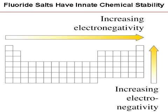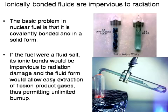Hey, what about a fluoride? Fluorides are salt. Salts are really, really chemically stable. Because they're so darn happy being what they are, they can go to really high temperatures, and they don't have to have high pressures. This was the birth of the liquid fluoride reactors, to say, can we dissolve uranium and thorium into salts? Well, it turns out, yeah, you can. It's really easy, in fact.